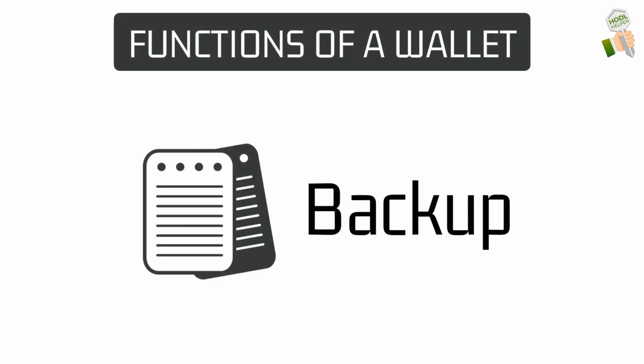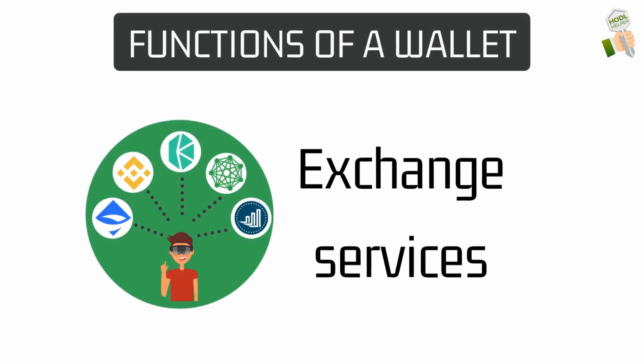Another obviously very important function is the backup function, which means that the wallet provides you with your recovery seed or with the option to restore your wallet by inserting the recovery seed. Another function, which is more or less standard in software wallets, are in-wallet exchanges. These are either fiat to crypto exchanges, that means that you buy cryptocurrency with euro or dollar, or a crypto to crypto exchange, which means that you exchange one token for another.